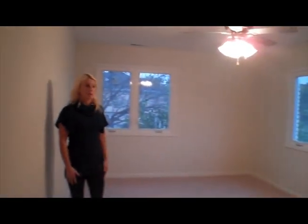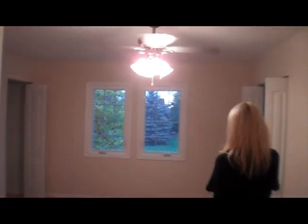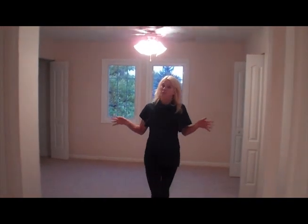This is the size of most masters. These rooms have a lot of space. So this again has double closets. There's one on this side, and you have the second closet that's on this side. So you have lots of closet space in this room. This would be the girls' room, I would imagine. And we'll head you back downstairs.